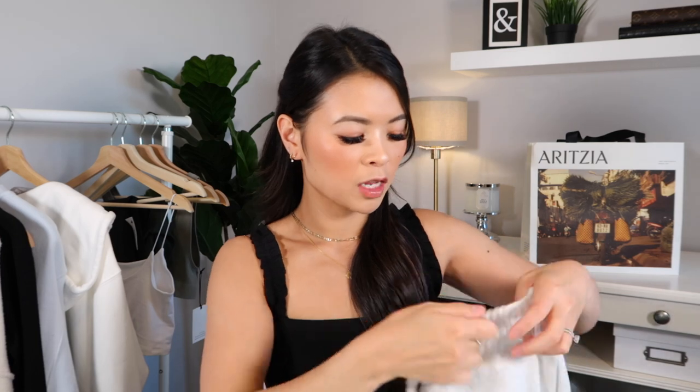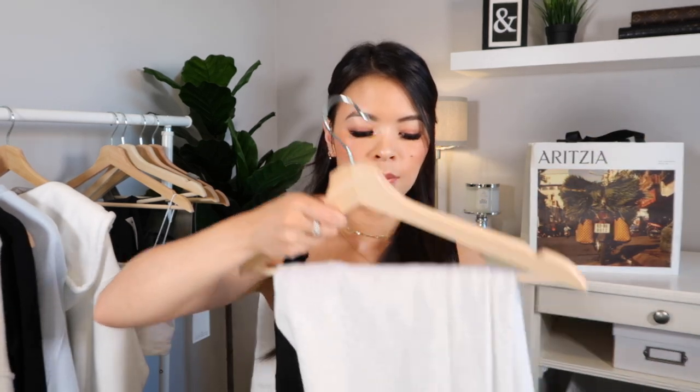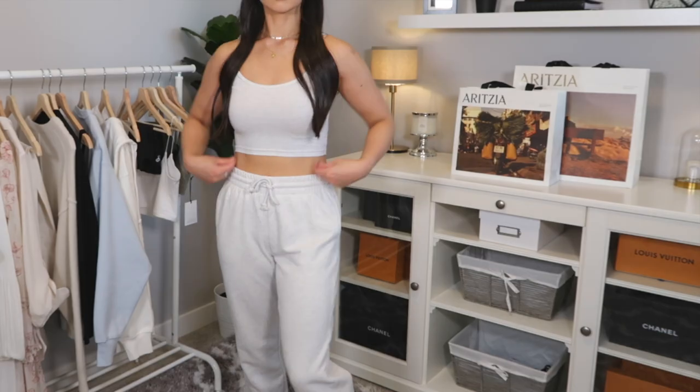I can't wait to start wearing this around the house. And these ones are not like the super thick fleece material either. This is the thin material. So I know they have two different styles in terms of their fleece stuff: one is the thick one and one's a thin one. So this one's definitely the thin one, so you can wear this throughout the year. You can wear it in the spring, summer, and of course in the winter and fall if you so choose to.